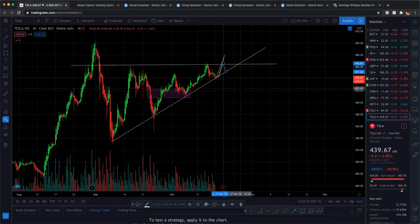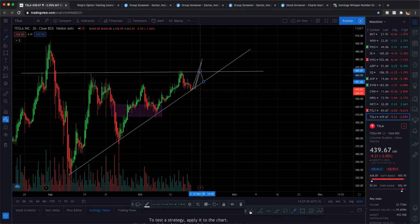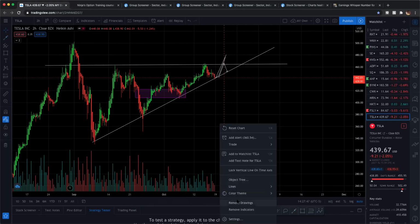So Ninja, what was your take on Tesla? You said the support is at what? It's a support right now. It's 439 is a support. Since you can see it's respecting the support. So if it breaks, it breaks.